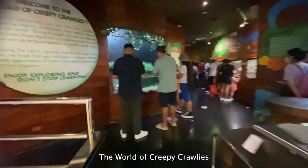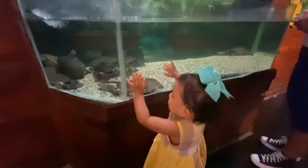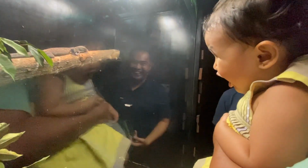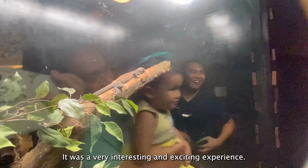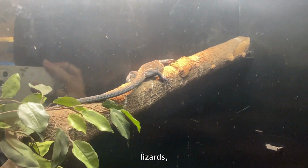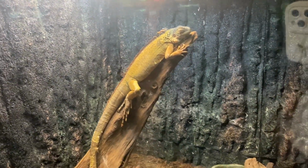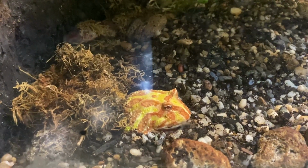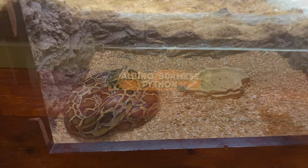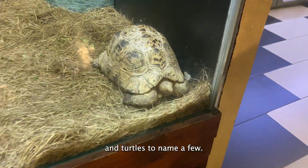The World of Creepy Crawlies, another great attraction especially for kids. What is that? It's a turtle. What is that, Denzel? It was a very interesting and exciting experience. This attraction features tarantulas, lizards, iguanas, frogs, snakes, and turtles, to name a few.